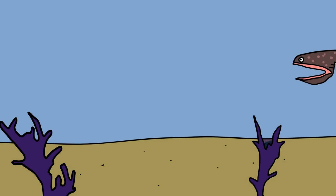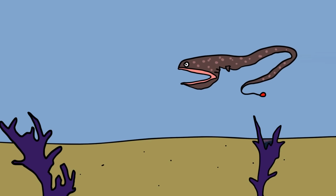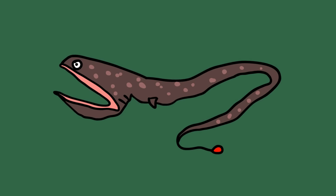Gulper Eel. They are creepy and gruesome-looking. The Gulper Eel is one unnatural-looking sea creature mostly found in the tropical temperate ocean. Known for its wide mouth, one of the Gulper Eel's nicknames is Umbrella Mouth. Its mouth is larger than the eel's entire body.